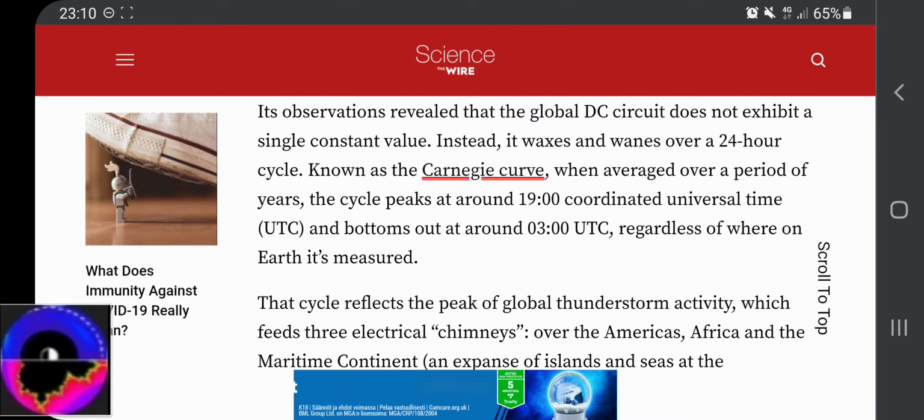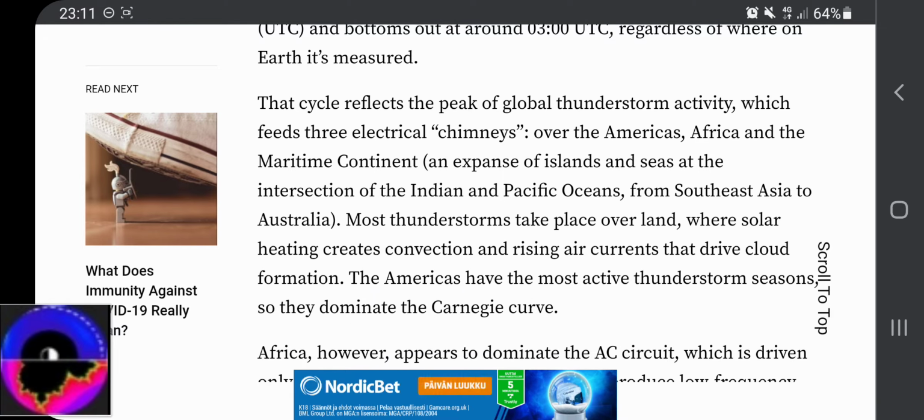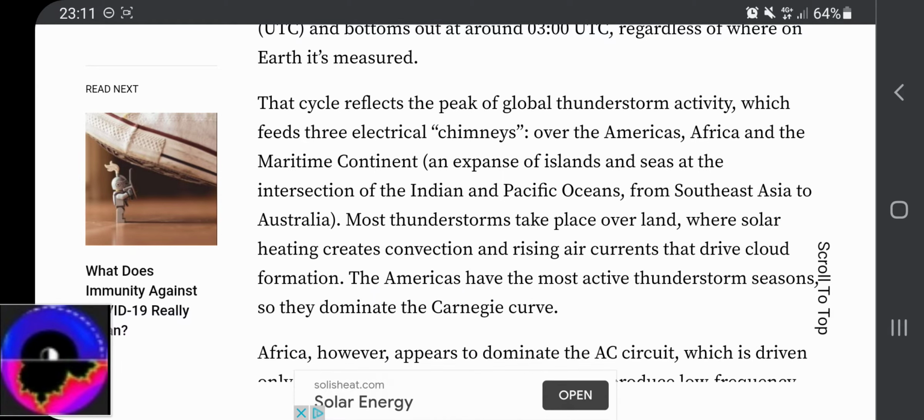Instead, it waxes and wanes over a 24-hour cycle known as the Carnegie curve. When averaged over a period of years, the cycle peaks around 1900 Coordinated Universal Time (UTC) and bottoms out at around 3 o'clock UTC, regardless of where on Earth it's measured. That cycle reflects the peak of global thunderstorm activity, which feeds three electrical chimneys over the Americas, Africa, and the maritime continent, an expanse of islands and seas at the intersection of the Indian and Pacific Oceans from Southeast Asia to Australia.